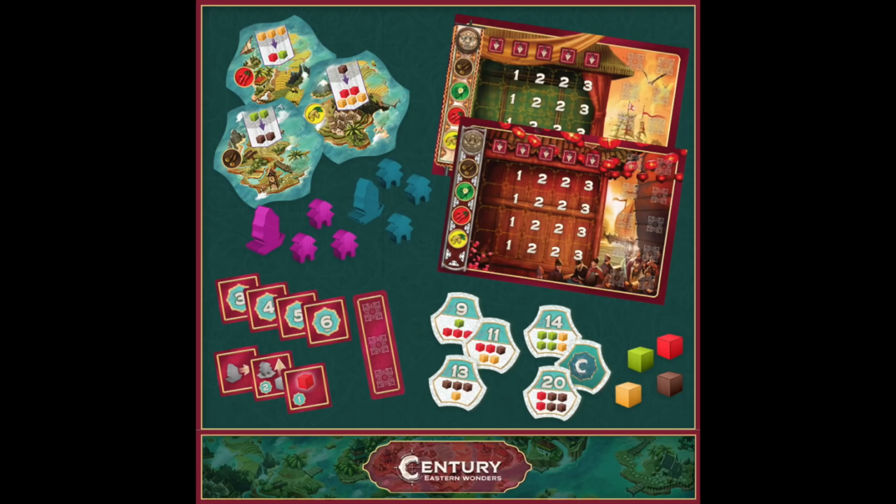This Eastern Wonders can also be combined with Century Spice Road to create a new gaming experience, putting them back together, called Sand to Sea. So that seems interesting. You're going to be using a little bit of components from both sides to make one large game as well.